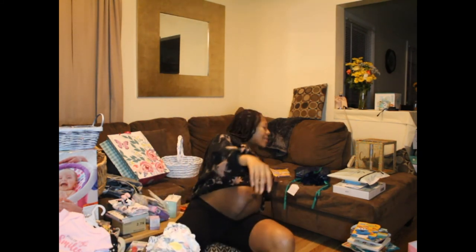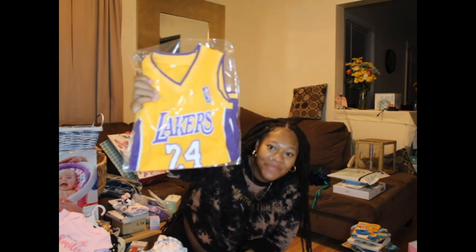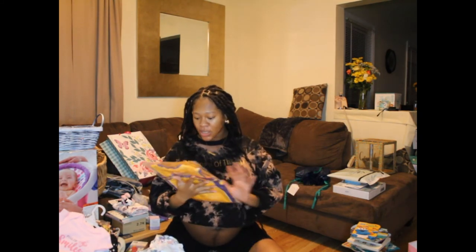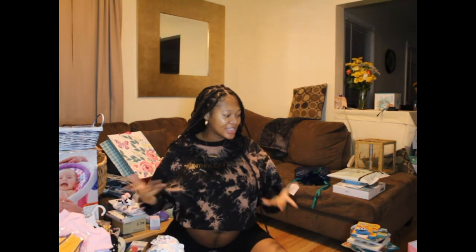And the last and best gift, we were saving it for last. Dre's top pick is this Lakers Bryant little jumper onesie. And he's a huge Kobe Bryant fan. Rest in peace. Rest in power. Fly high. No lie. Yes, this is so cute. I can't wait to put this on baby girl with some sneakers. But yes, thank you guys so much for tuning in and watching this haul. Not even this haul. This gift.